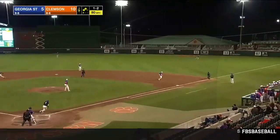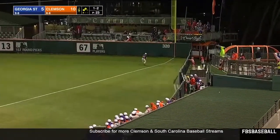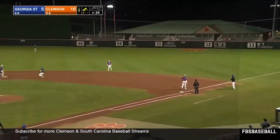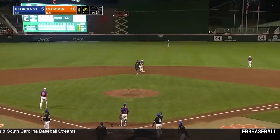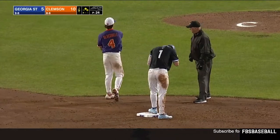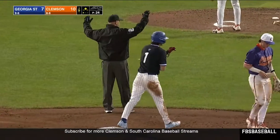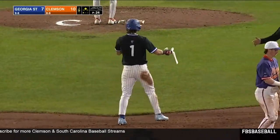The Kathleen, Georgia native goes the other way. That's gonna get down. Get a couple runs in. Jones makes the turn on his way to second. And just like that, it's a 10-7 game. And now Cameron Jones stands at second base with just one away. 12 batted in on the year for the right fielder.